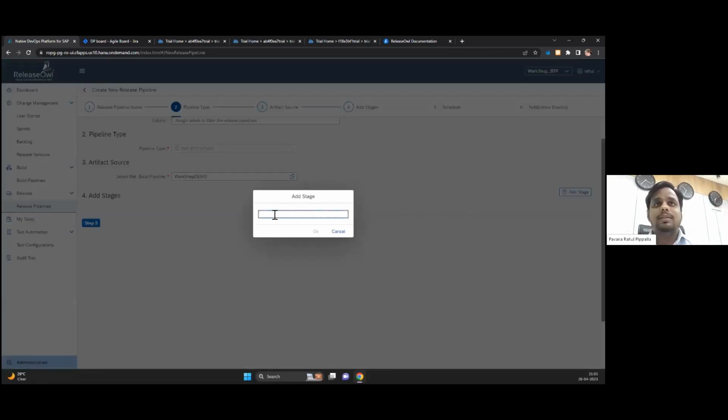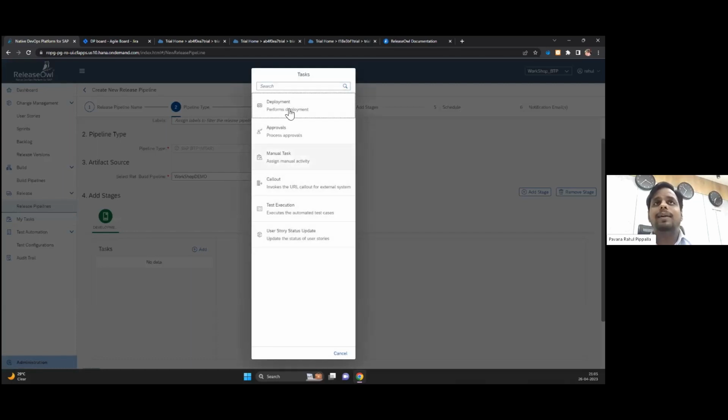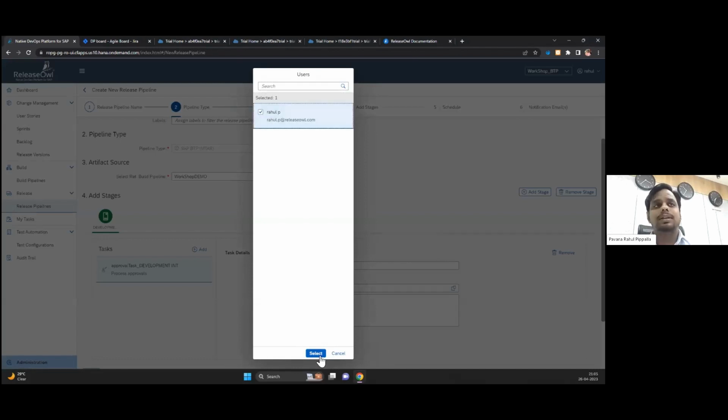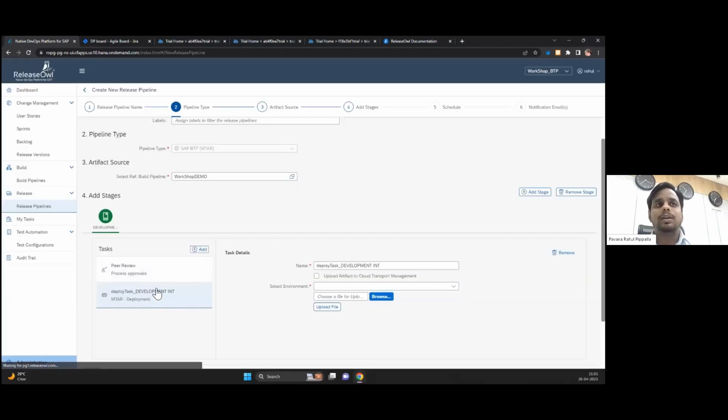So let's quickly create a stage, let's say development, or I can say it as integration account. So here I will be defining my flow, how I want to deploy my changes to my deployment account. Let's say I want to have an approval process prior to a deployment where I can do a peer review. So I can quickly have a peer review in it and assign a user who is going to approve this task. So what it does is it will make sure that once the person approves this task, then it will move to the next task, which is a deployment task that I'm adding.